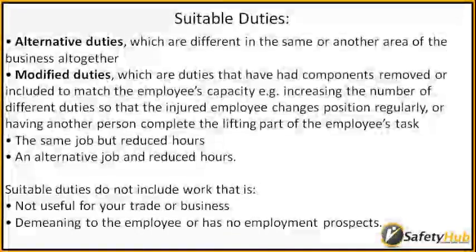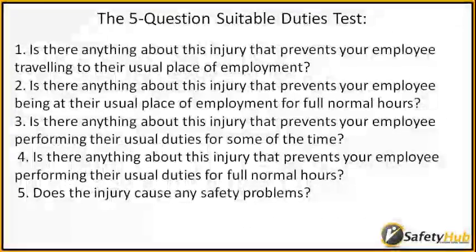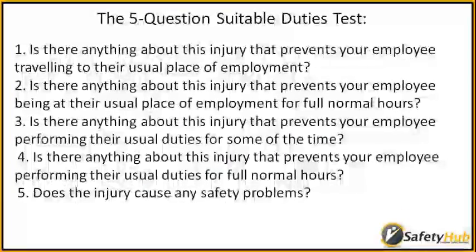When determining suitable duties, you need to consider these 5 questions. Is there anything about this injury that prevents your employee travelling to their usual place of employment? Is there anything about the injury that prevents your employee being at their usual place of employment for full normal hours? Is there anything about this injury that prevents your employee performing their usual duties for some of the time? Ideally, when you're answering this question, you should analyse the job and the task and the work involved. For example, if it's physical work, what sort of physical work is involved? How much of the day is actually involved doing that physical work? Is there anything about this injury that prevents your employee performing their usual duties for full normal hours? And does the injury cause any safety problems?